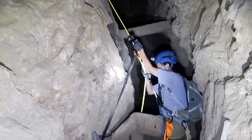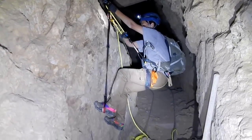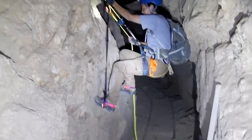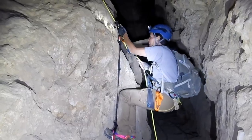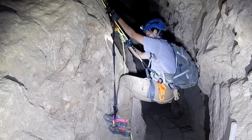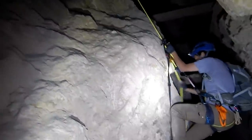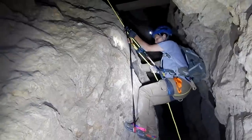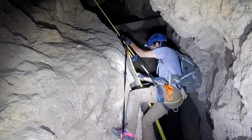Julie took a little whipper on that first one. She's jugging up the line. Your pack might want to hit a little bit, but okay. We're hoping that stall holds out over there. It hasn't moved yet. We decided we don't want to spend the night down here, so we have to climb out.